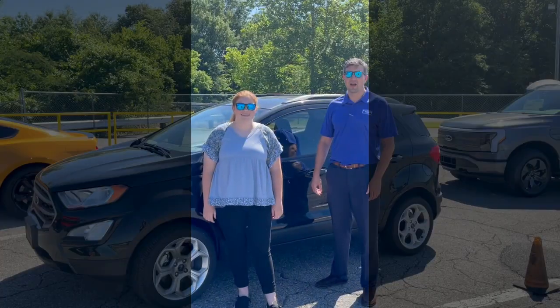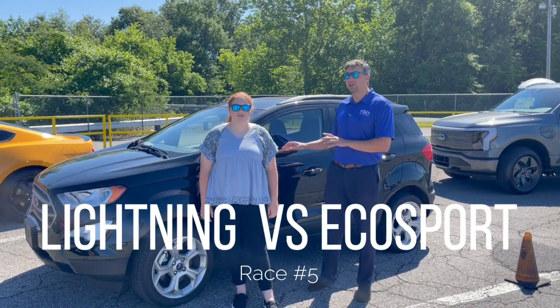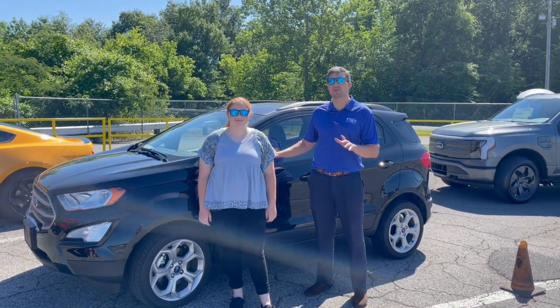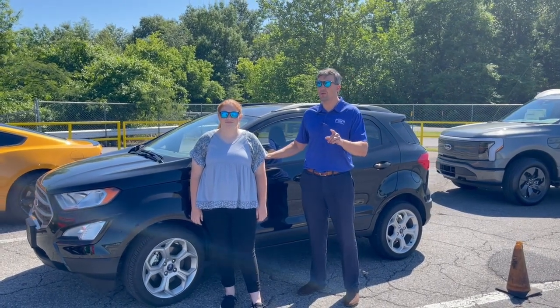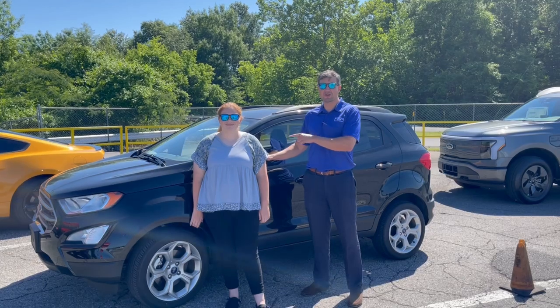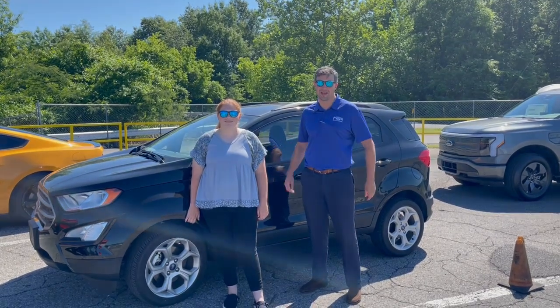All right, this is one I'm really worried about. 2022 Ecosport, the mean demon I like to call it. 1.5 liter turbocharged Ecoboost motor, 3-cylinder. This thing's scaring me legit. Now Zoe's gonna pilot this guy. We'll see if she's got what it takes.